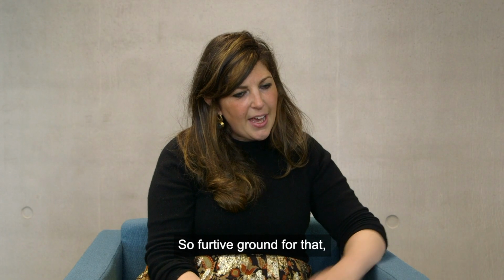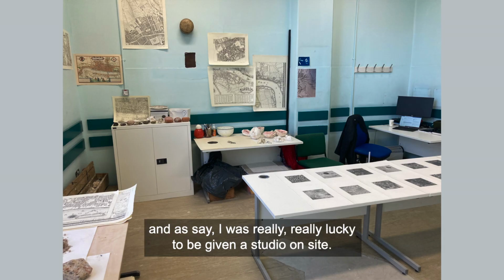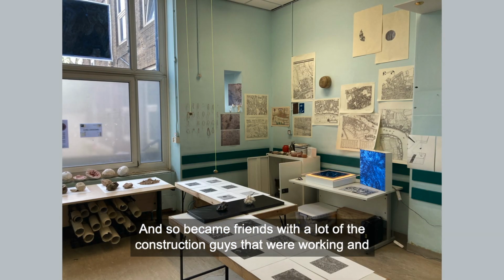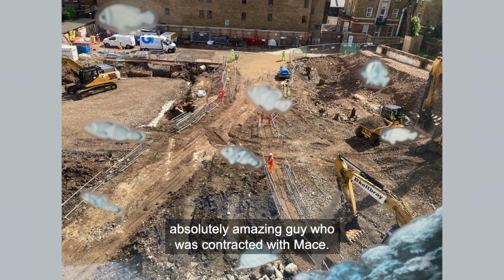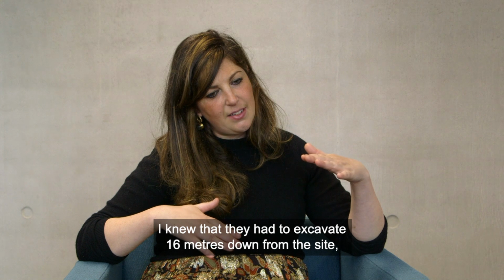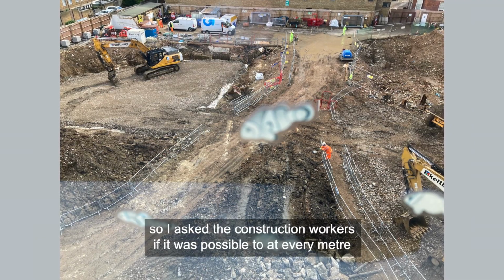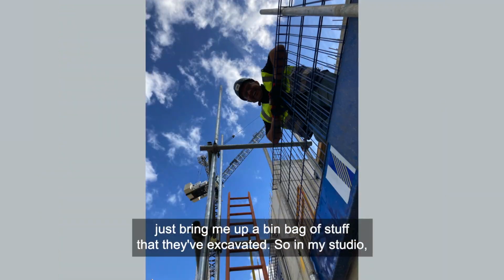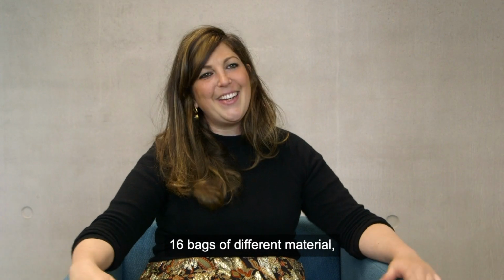So Furtive Ground, for that I wanted to work materially with the site. And as I say, I was really, really lucky to be given a studio on site, and so became friends with a lot of the construction guys that were working, and the foreman, John O'Connor, an absolutely amazing guy who was contracted with Mace. I knew that they had to excavate 16 metres down from the site. So I asked the construction workers if it was possible to, at every metre stage of the excavation, just bring me up a bin bag of stuff that they'd excavated. So in my studio, 16 bags of different material.